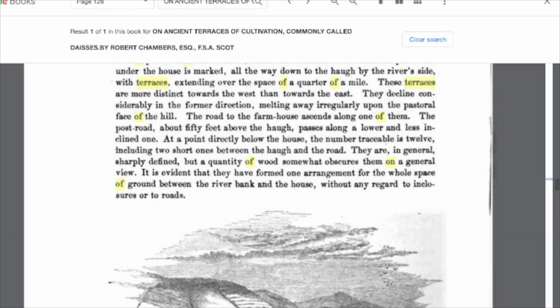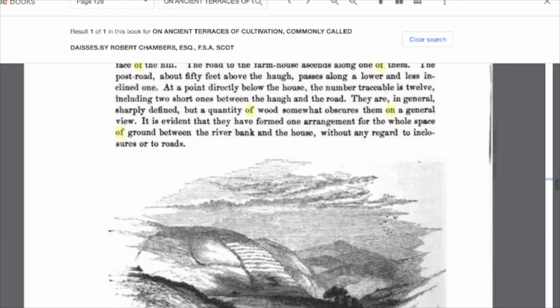These terraces are more distinct towards the west than towards the east. They decline considerably in the former direction, melting away irregularly upon the pastoral face of the hill. The road to the farmhouse ascends along one of them. The post road, about 50 feet above the haugh, passes along a lower and less inclined one. At a point directly below the house, the number traceable is 12, including 2 short ones between the haugh and the road. They are, in general, sharply defined, but a quantity of wood somewhat obscures them on a general view. It is evident that they are formed on one arrangement for the whole space of ground between the river bank and the house, without any regard to enclosures or to roads.